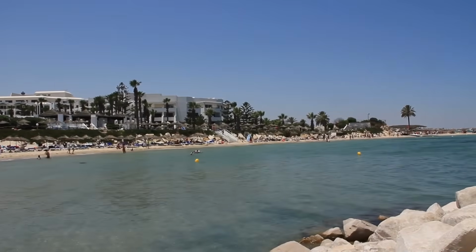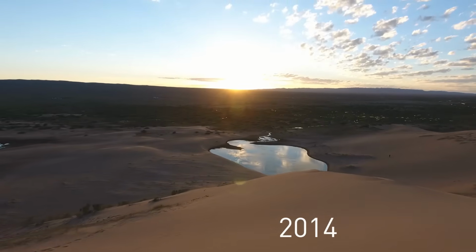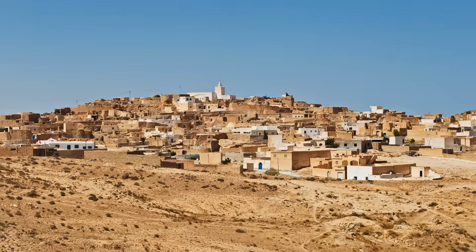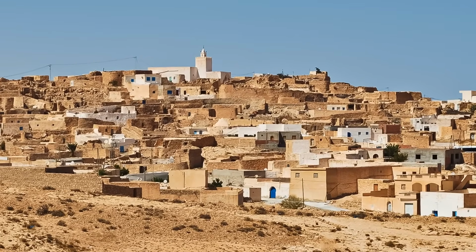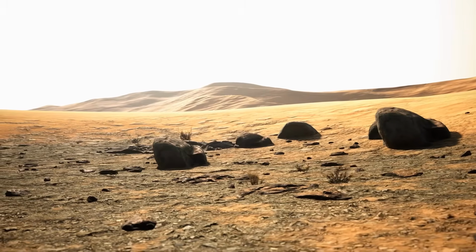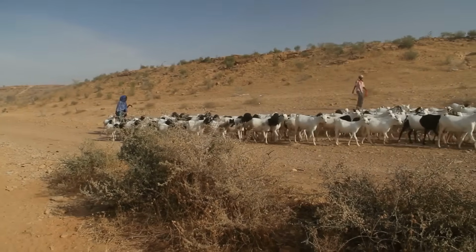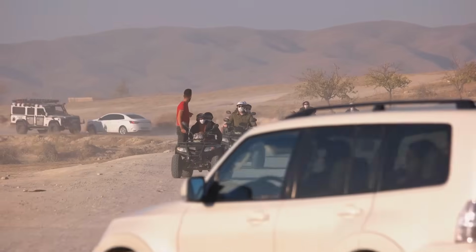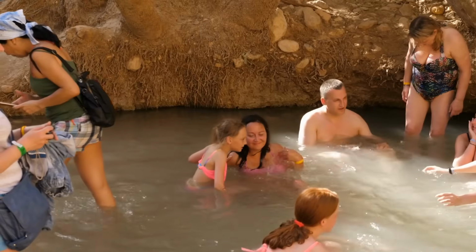Our next stop is in the southern part of Tunisia. In 2014, a strange lake appeared out of nowhere, right in the middle of the desert. No one knows when the lake was born, since this part of the region is sparsely populated, and people don't live in the area around the lake. Shepherds passing by were the first to have noticed the lake. They told the locals about it. A few hours later, hundreds of people came to the place to swim in the clear, cool water.